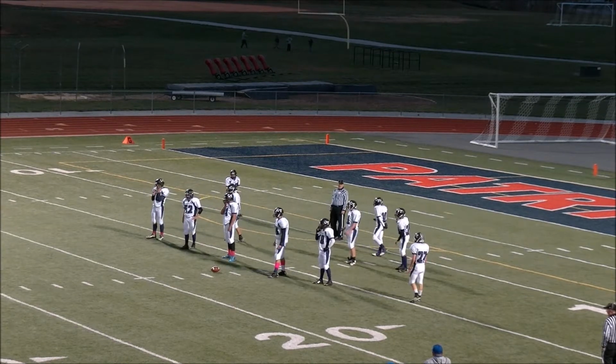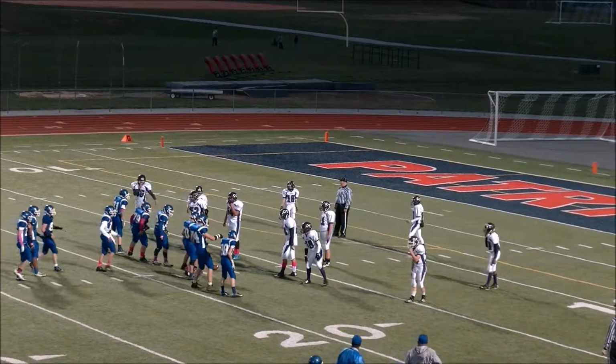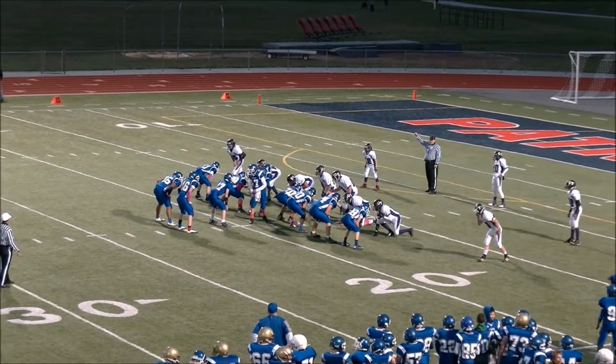However, at the same time, they need to get off on the snap if they want to chop down the big fella. Got fourth down, two. Tigers. Crucial play need to be made by the middle here.